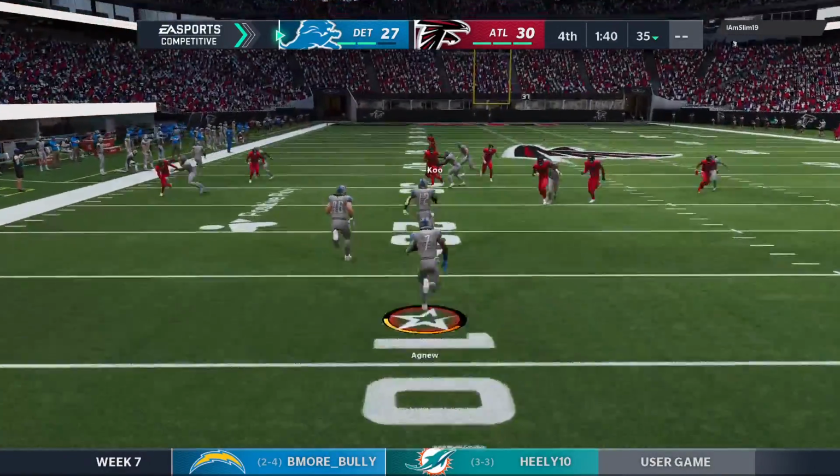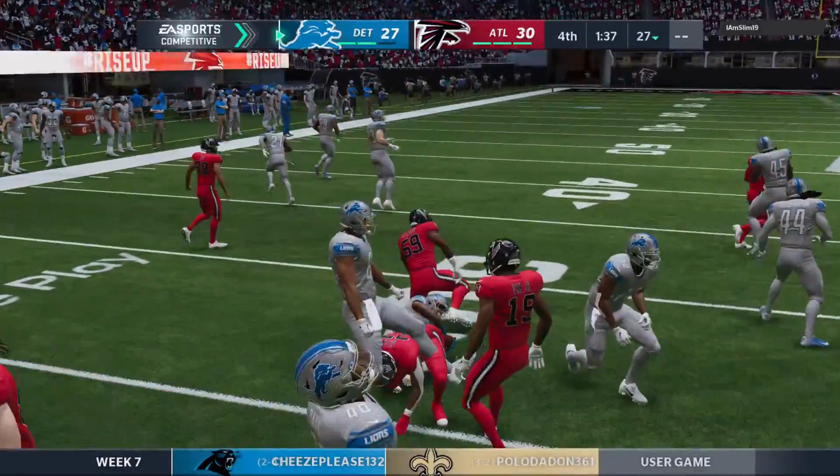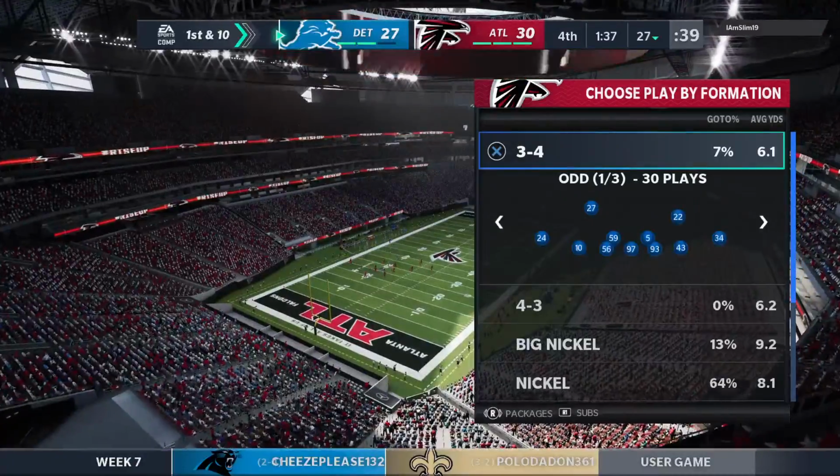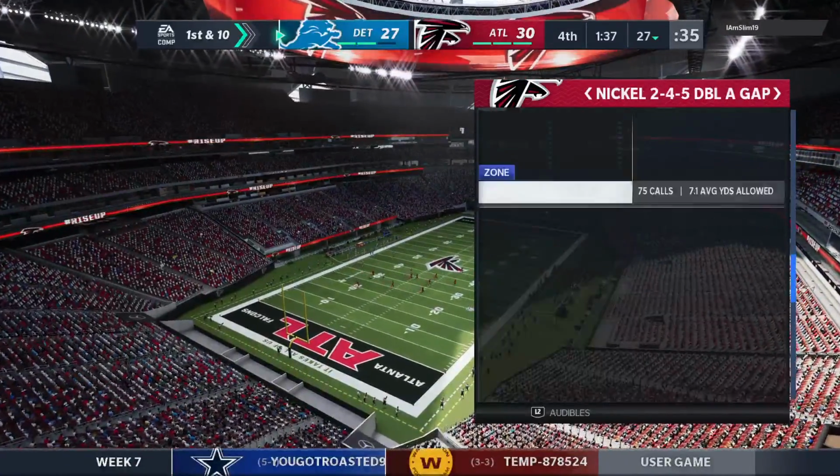That'll be taken about a yard deep. And he'll wind up getting a couple extra yards for his trouble. How he just didn't get tackled? He ran into people. 4th down at the 27.